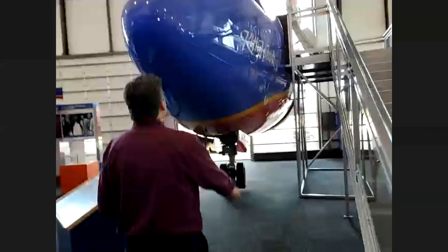The backside is outside. So this is the airplane that comes through the window. It says it's the Spirit of Kitty Hawk. This is a 737 aircraft. It was a model 300, which is considered the classic version.